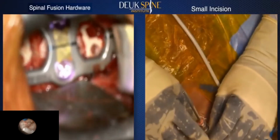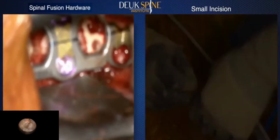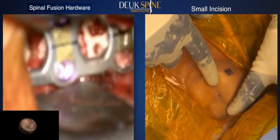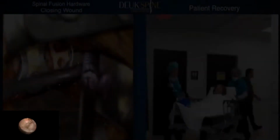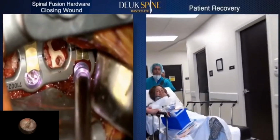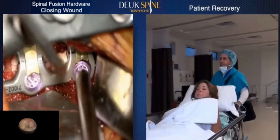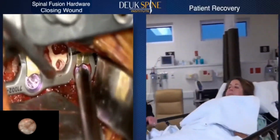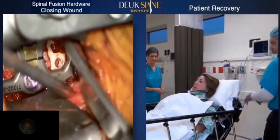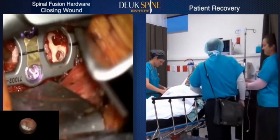Once the laser has removed the painful part of the annular tear, the endoscope and tubular retractor are removed, leaving less than 1/2 inch incision in the skin, which is closed with a single stitch, Steri-strips, and a Band-Aid. Total time for the Deuk laser disc repair surgery, approximately 1 hour. The fusion, however, is still underway. Holes in the spine must be tapped in preparation for the large screws that anchor the fusion hardware. The Deuk laser disc repair patient is in recovery usually 45 to 60 minutes before release to go home.